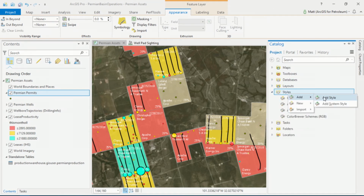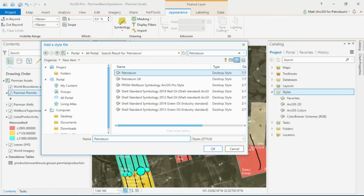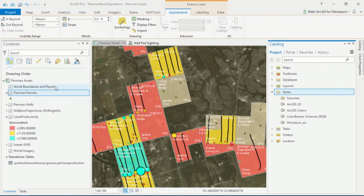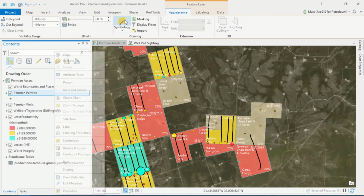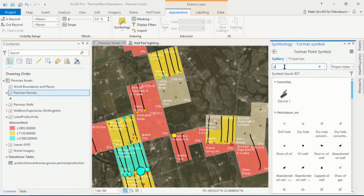In ArcGIS Pro, you can very easily manage standardized symbology styles by searching both ArcGIS Online as well as your company's portal for standard symbology. I'll search for petroleum, and in this case, I can see Esri's petroleum as well as the Shell standard symbology. With that, I can then symbolize my permits. In this case, I'll use the proposed well location symbology.